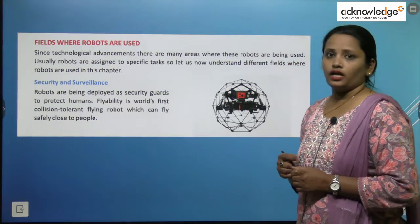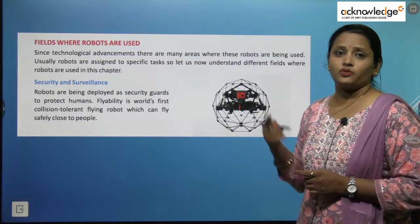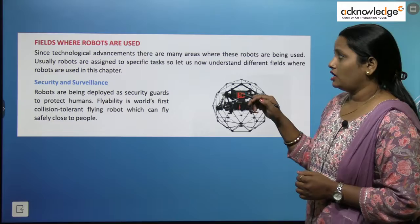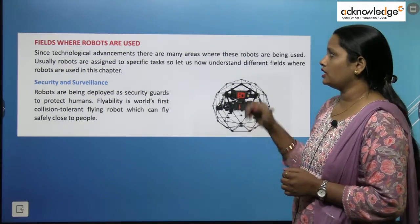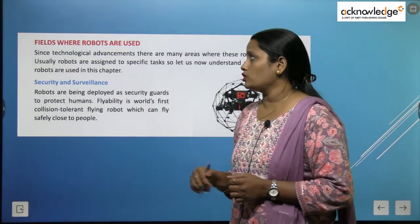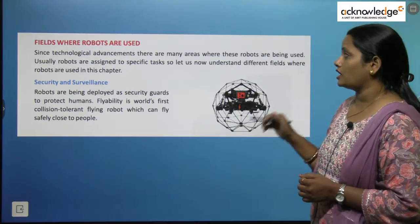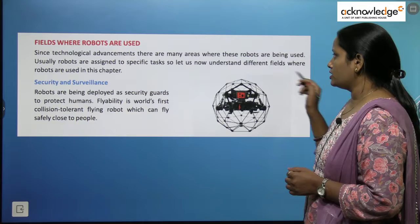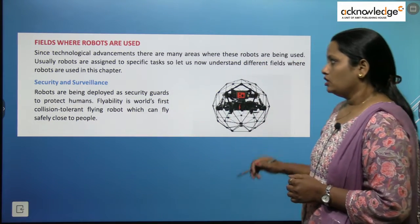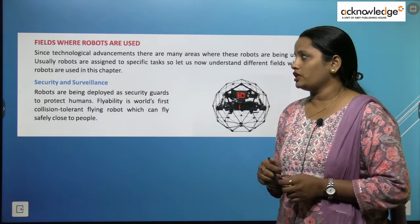Fields where robots are used. There are many fields where robots are used nowadays. Since technological advancements, there are many areas where these robots are being used. Usually robots are assigned to specific tasks, so let us now understand different fields where robots are used in this chapter. First is security and surveillance.